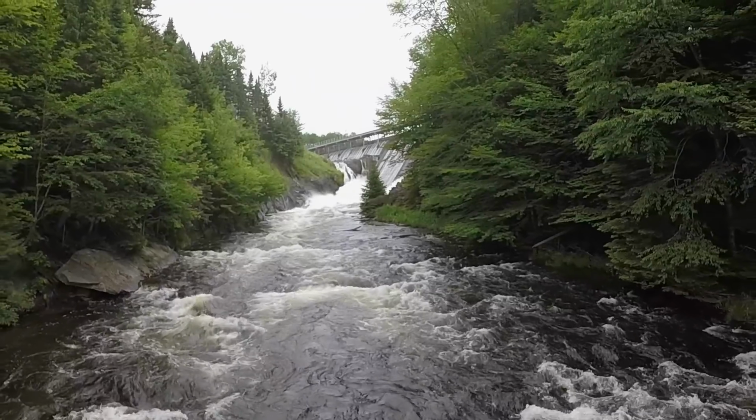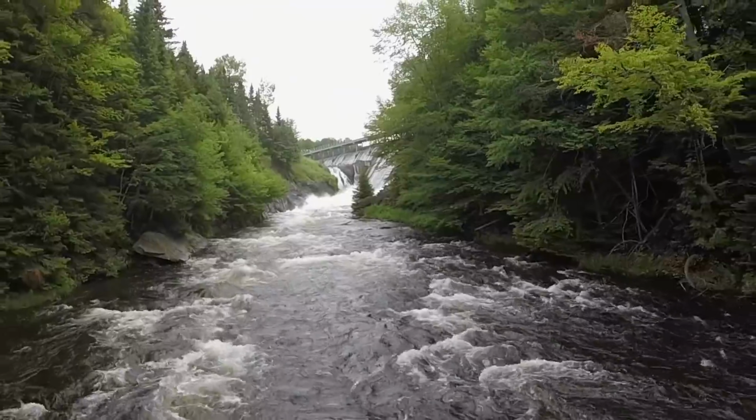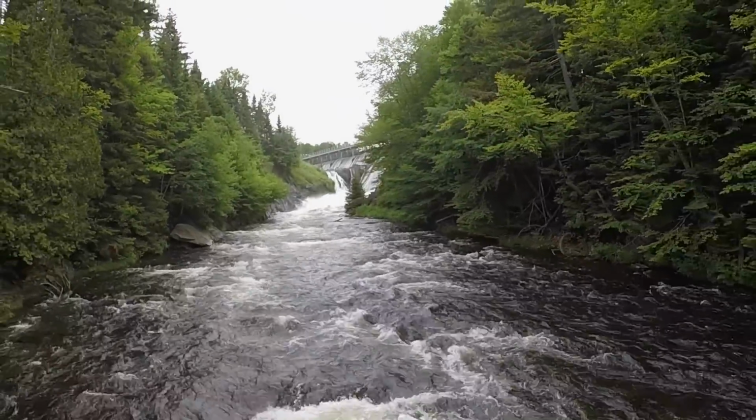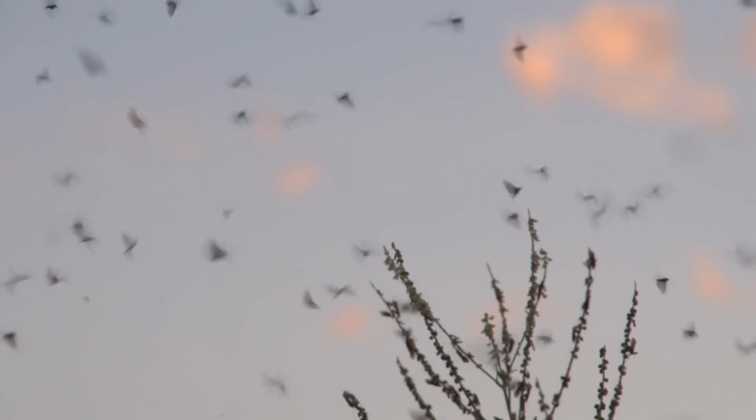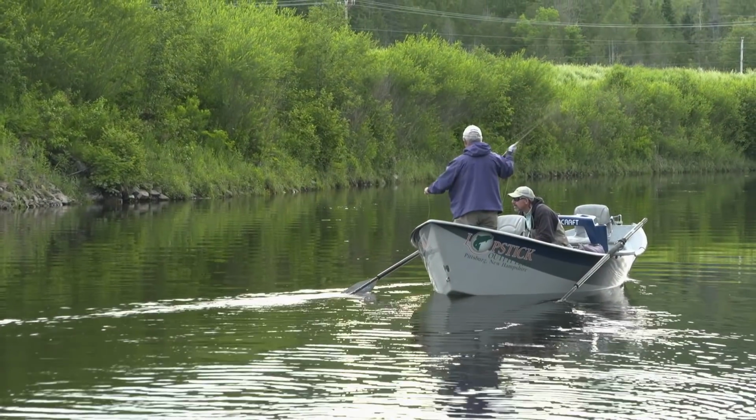The best time to come up to Lopstick for dry fly fishing, in my opinion, is probably July and August. We have tailwater fisheries, so the water's always cold. Even in the dog days of August, it's always going to be cold water. And we have a lot of great hatches, stoneflies, caddises, that time of the year. So it can be a lot of fun.